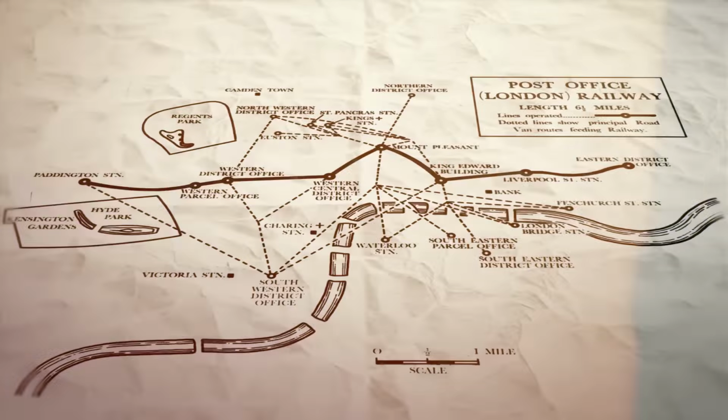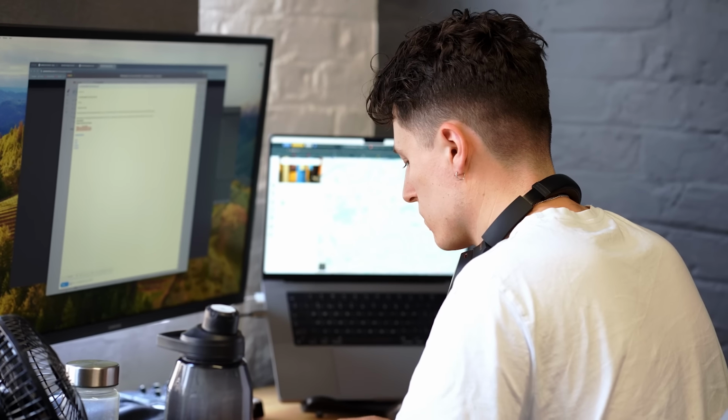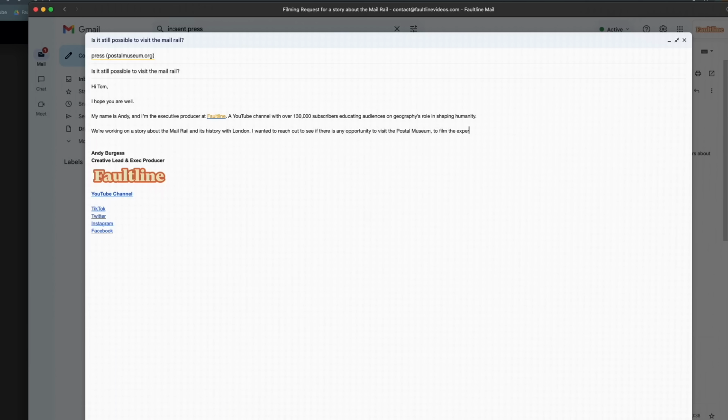This is an old Royal Mail map of the railway from 1937, and this is the central sorting office, Mount Pleasant. According to Google Maps, there is a museum next door, so I figured that the station might still be accessible somehow. So I reached out to them to see if they'd be willing to do an interview and maybe tell me if it's still possible to access the network.